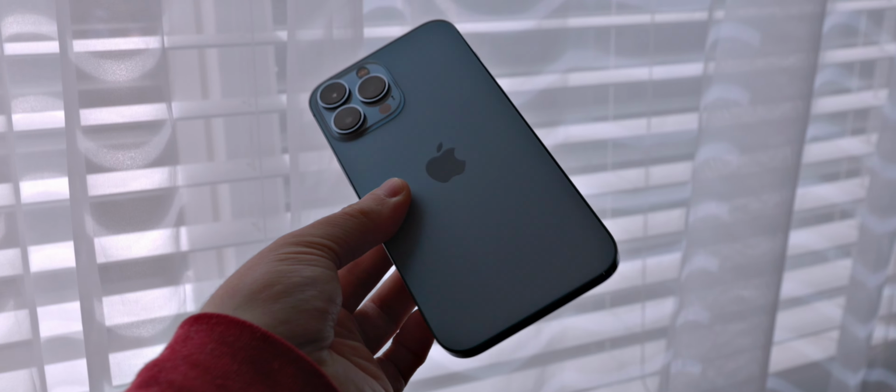On the front of the phone, although the screen size is the same, it does have a smaller notch, and this was with the entire 13 series. And because of that smaller notch, it does help modernize it a little bit, in my opinion. However, it does still have a notch, and for a phone today to have a notch, I feel like is a bit antiquated.